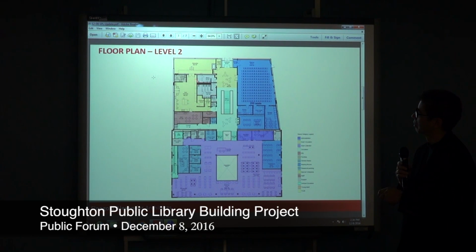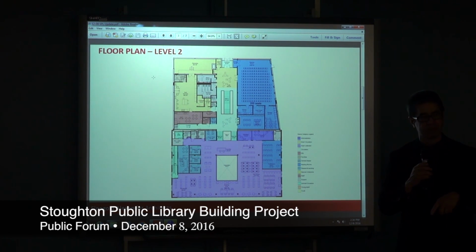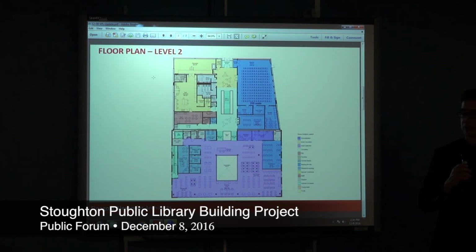So we've created that for them there, and they will have direct loading as they do now from the elevators here and the garage here. So they will continue to have that, and they have immediate access for book delivery, et cetera, as they process through.